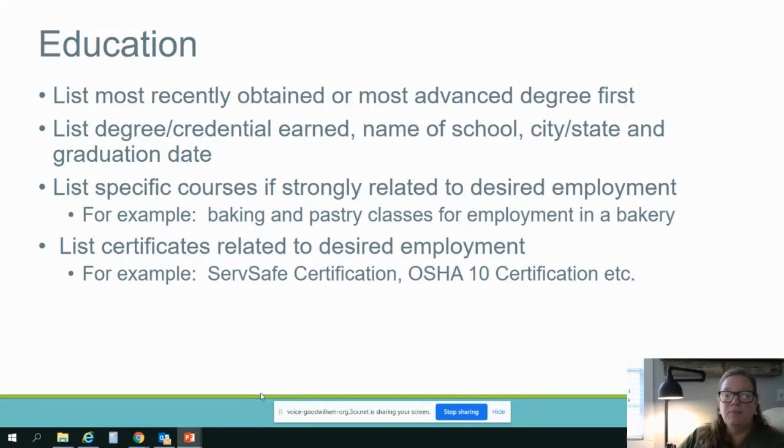So, for example, if you were looking in the food service industry to work for a bakery and be a dessert artist, and you took baking and pastry classes while you were in school, you would want to make sure that you list those. So you might list that you have a culinary degree or culinary training through such and such college, but then you would also want to list that you have bakery and pastry classes, because those would be very relevant and would catch the eye of the employer.